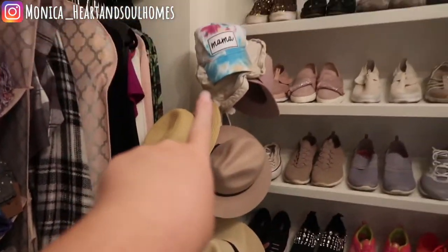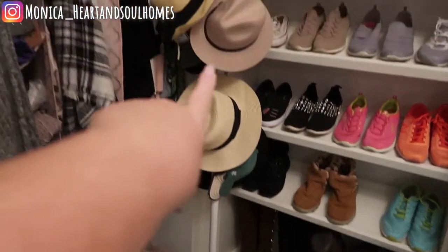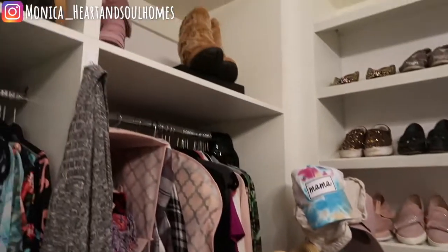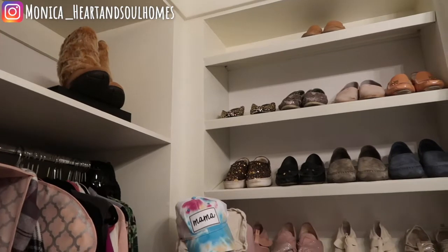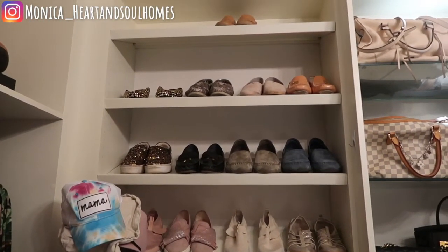This is a cute little hat rack I got on Amazon and it holds all my different hats. Up there is another luggage bin. When I did this closet, I wanted to make sure I had a lot of room for luggage. So you'll see storage up top.